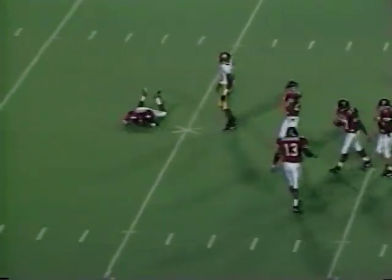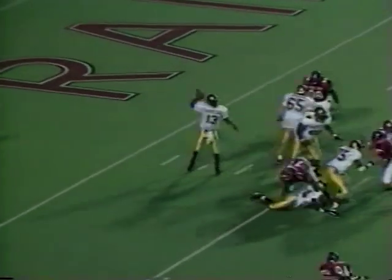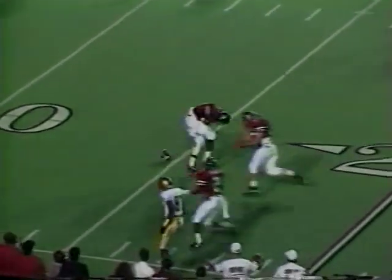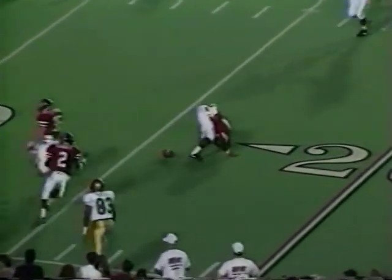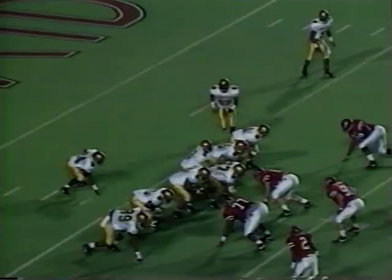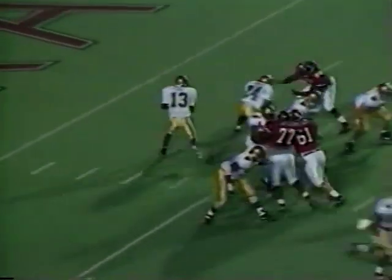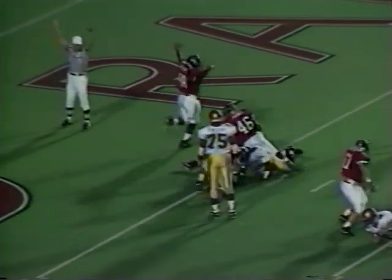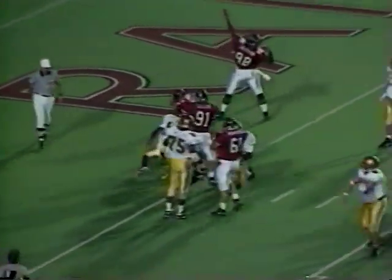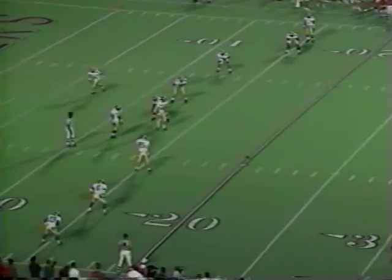Two plays later, second and 20 following a penalty from the 8. Joe wants to pass. Broken up again by Byron Wright. Don't try this at home. Thought we'd show you that move again. Third and 20 from the Baylor 6. Joe wants to pass. He's in worlds of trouble. Safety. That moves the score to Texas Tech 36, Baylor 17.